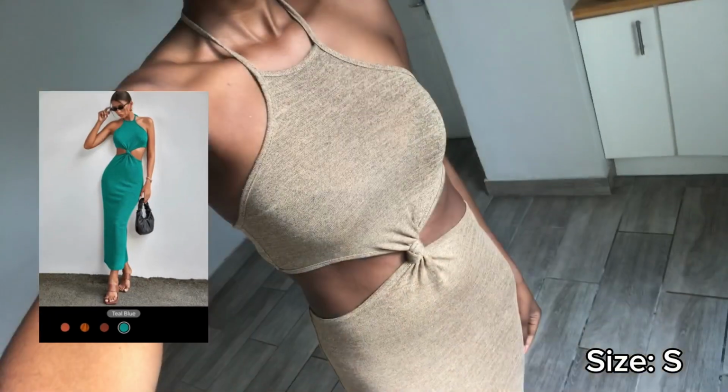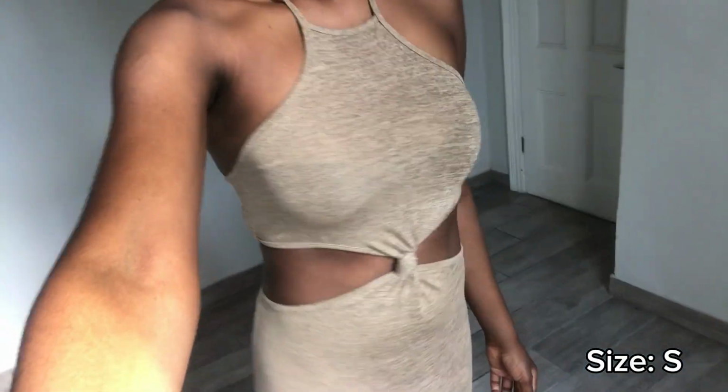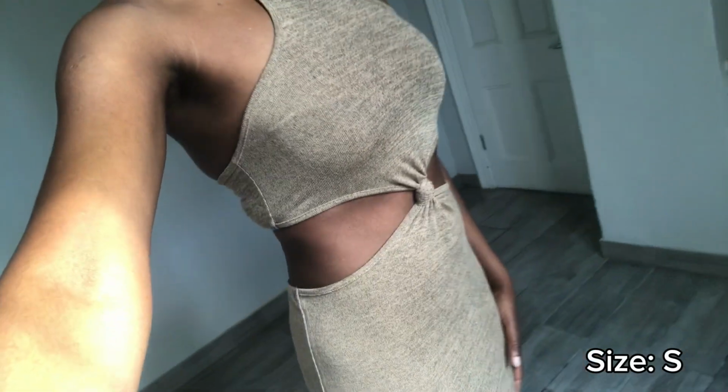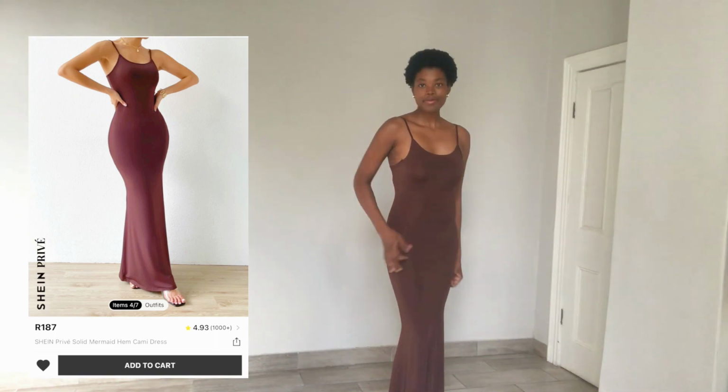But yeah, here's a close-up of the dress. Beautiful color. Okay, I guess we can all tell that I really like this dress. I love this dress. Love it. I just love how it hugs my body.